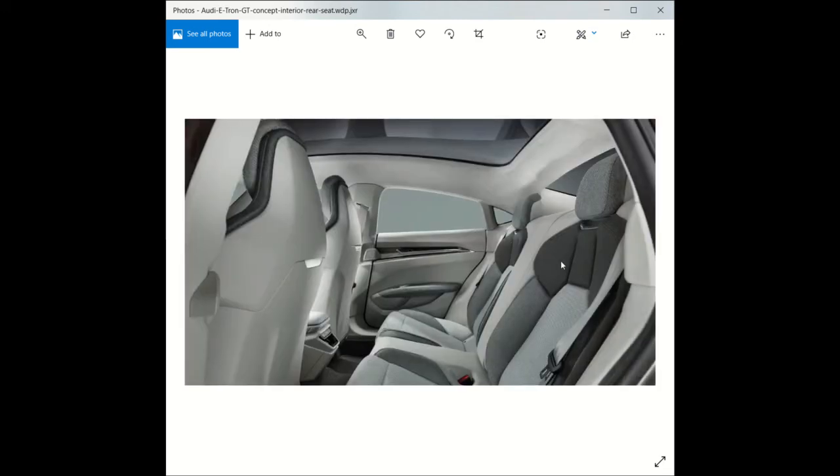And this is the back seat of the Audi E-Tron GT, and this back seat is nice too. They're bringing the same technology as Tesla. They don't use real leather. They use other things, because if it's electric, you're thinking about saving the environment. So the people buying these particular cars are environmentally conscious, and they don't want leather. This is not leather, but it's a really high quality seat.